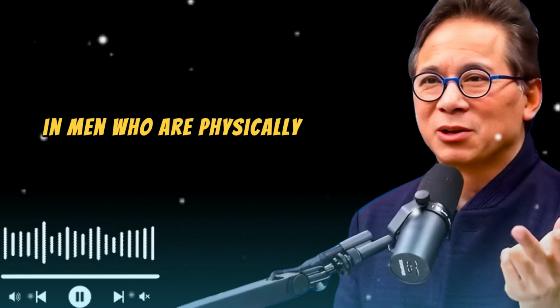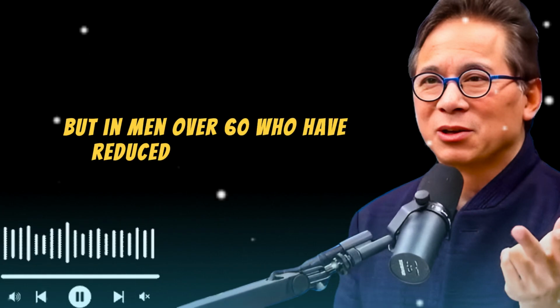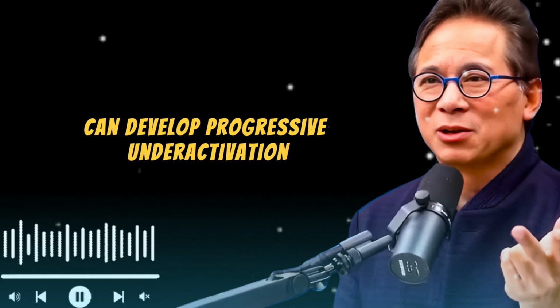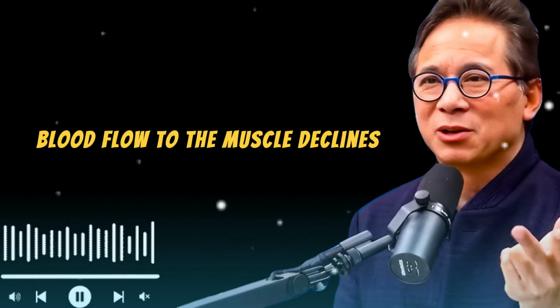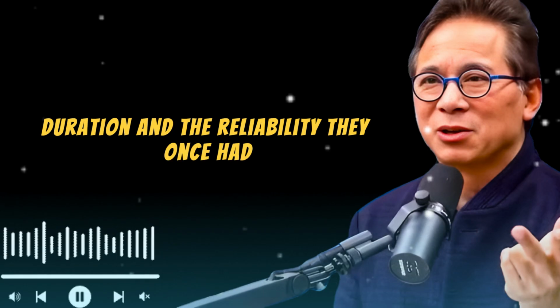In men who are physically active and sexually active, this muscle is regularly activated and well perfused. But in men over 60 who have reduced sexual activity, who spend substantial time in seated positions, or who carry chronic pelvic floor tension, the bulbospongiosus can develop progressive underactivation. Blood flow to the muscle declines. Its contractile efficiency and response speed deteriorate. Erections lose firmness, duration, and the reliability they once had.